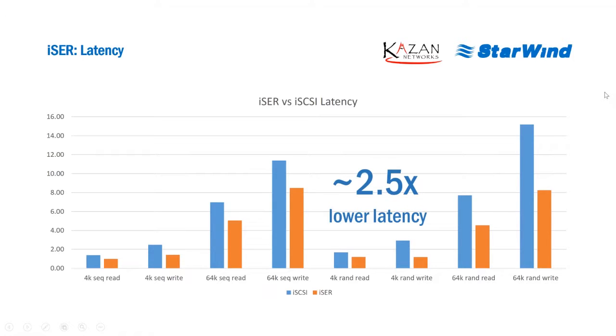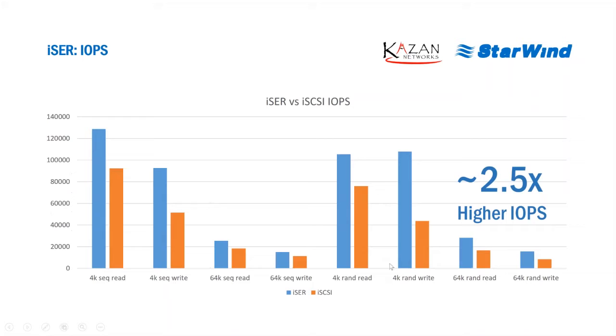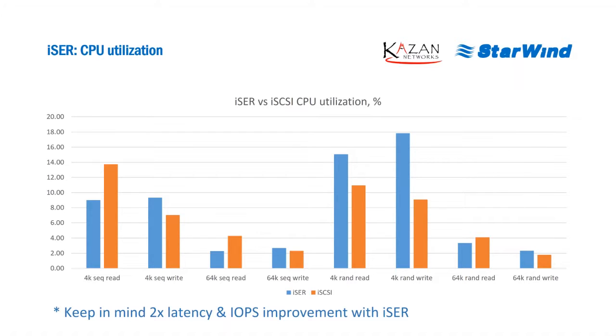So here are a few charts showing how a supportive technology makes it a little bit better compared to traditional iSCSI. In blue we see iSCSI, in orange we see iSER. And in most cases, iSER shows about 2.5 times lower latency compared to iSCSI, especially when we're talking about random read and random write processes. And if we're talking about IOPS, we see on average the same improvement, 2.5 times higher IOPS compared to just pure iSCSI. And on the CPU side, iSCSI hits a bottleneck, but iSER goes a little further. So we see slightly bigger utilization with iSER. However, keep in mind that we get that in return for 2.5 times latency and IOPS improvements.